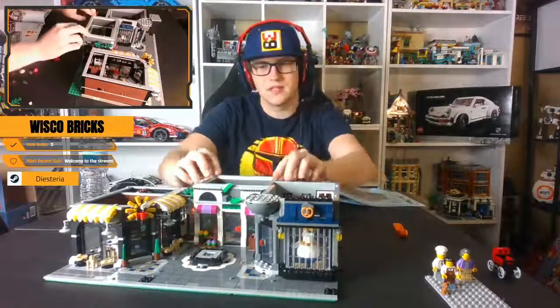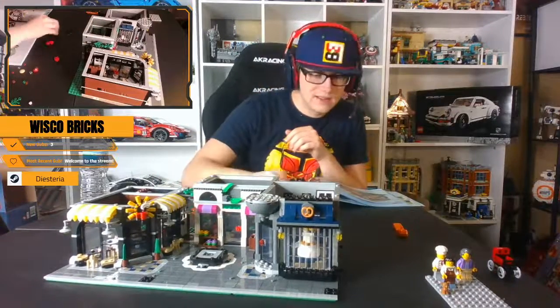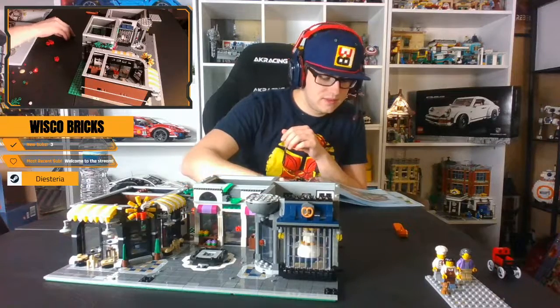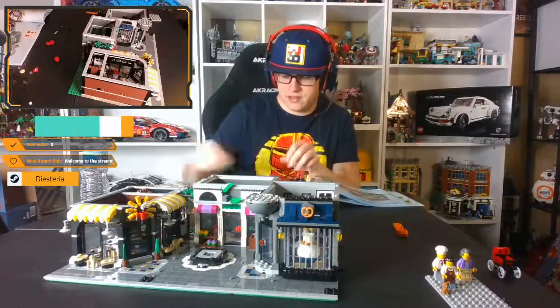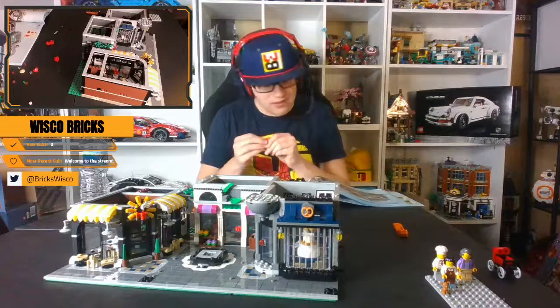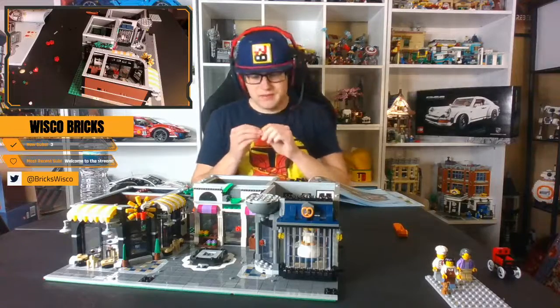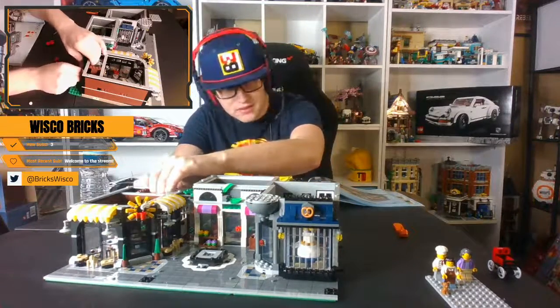This music's okay. Well, I don't really know what you guys want. Well, here we get to use these trans green ball joint pieces right here. Holding these flower pieces.